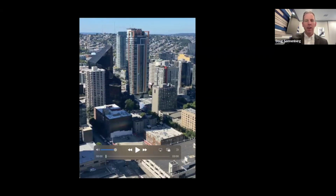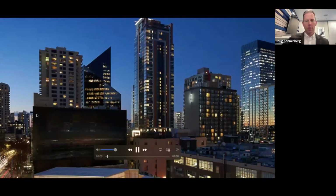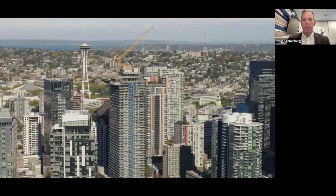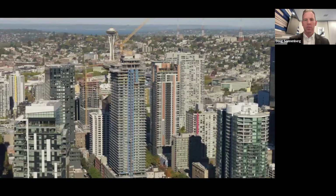So it was a parking lot. We built 2 sales pavilions that were our sales center, where we showcase some vignettes of the finishes. So this is what that corner looked like at 3rd and Virginia Street. Here's the sales pavilions here. And then we'll just take a look at some of the construction views.